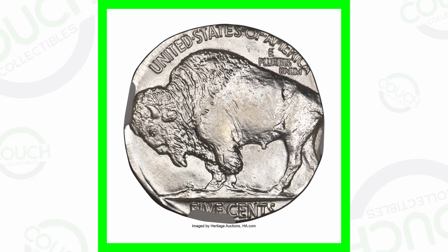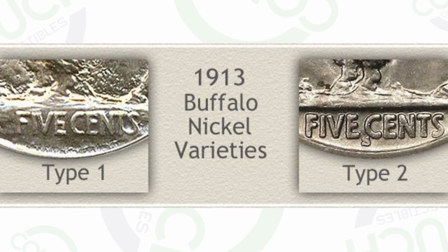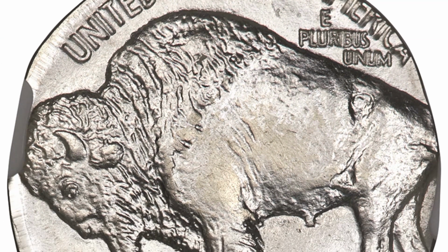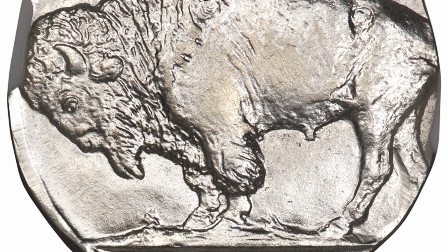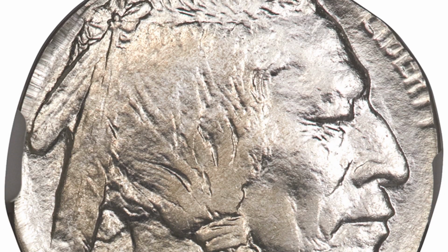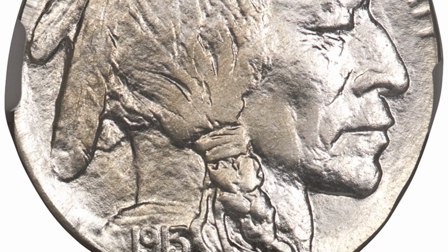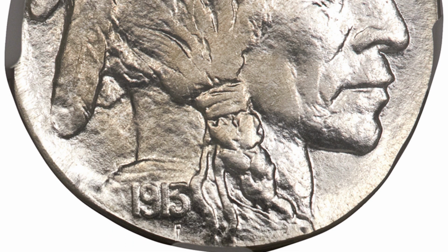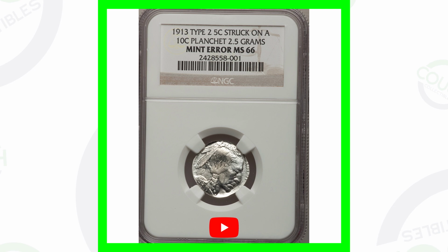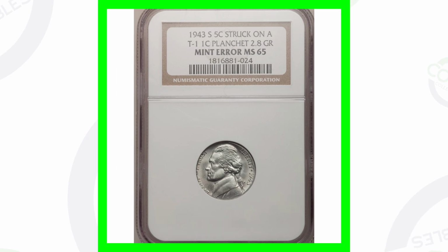First up is a 1913 Type 2. Now I've discussed Type 1, Type 2 in my other Buffalo nickel videos, so be sure to check those out. Now this 5-cent coin was struck on a 10-cent planchet. It only weighs 2.5 grams. You can see that the whole design of the Buffalo nickel did not get on the coin, so it's kind of cut off there. We got Liberty cut off, United States of America cut off on the reverse. Now this coin here sold for over $46,000. $46,000.